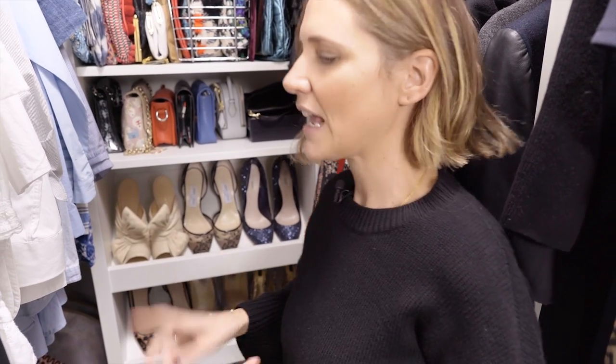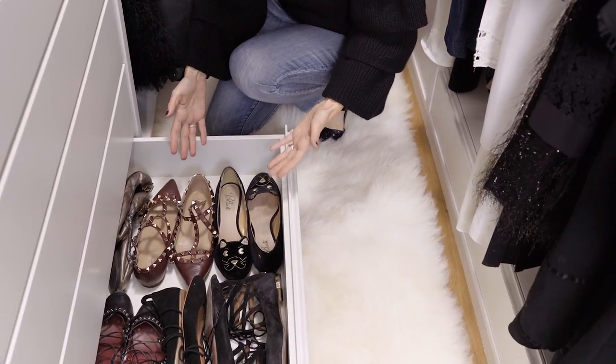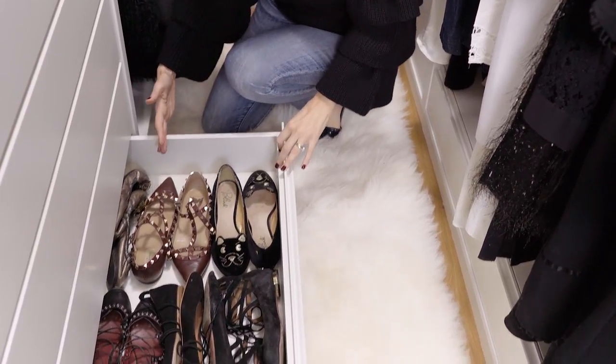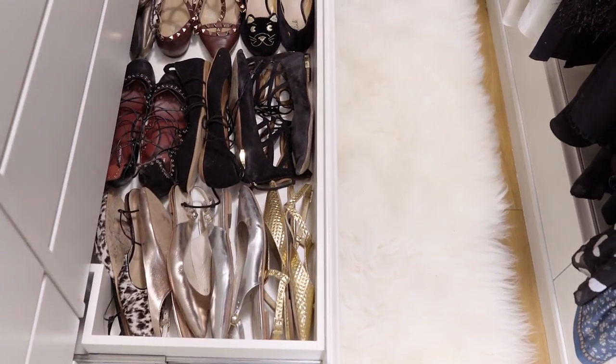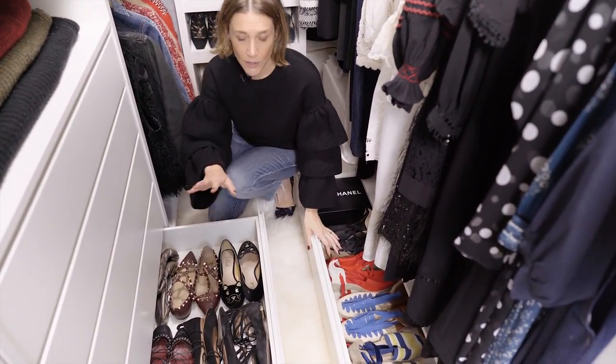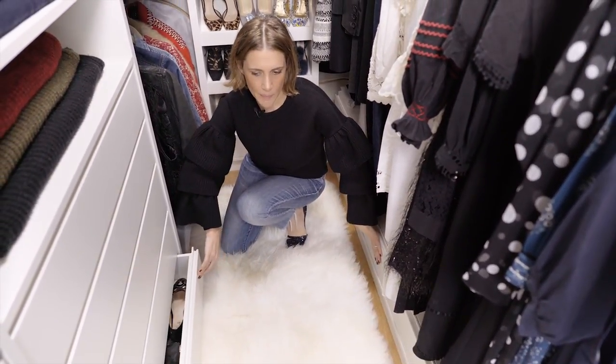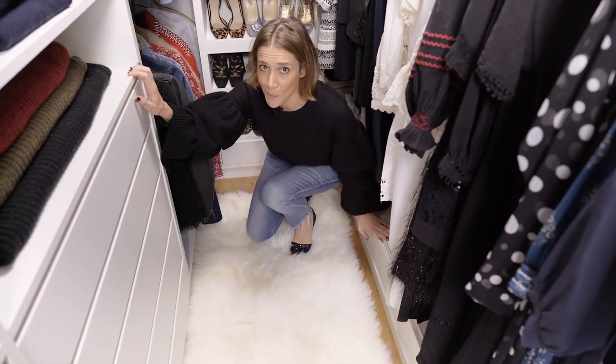And then finally, there's a little trick that I've learned along the way, and that is to have your flat shoes in drawers, which is great because you see them from above and you can stack them sideways and fit so many in. You can put your espadrilles, your flat shoes and your summer sandals all in there, tucked away, and then they disappear, maximizing the space really well.